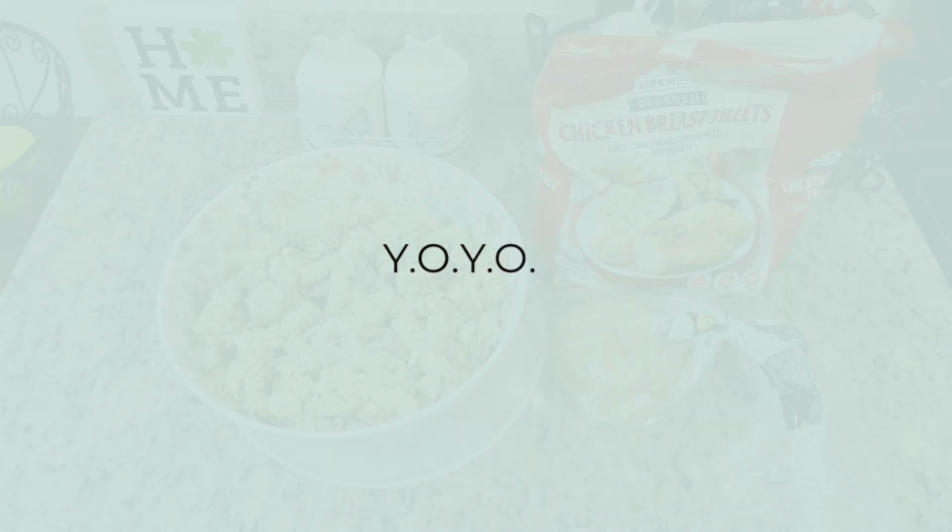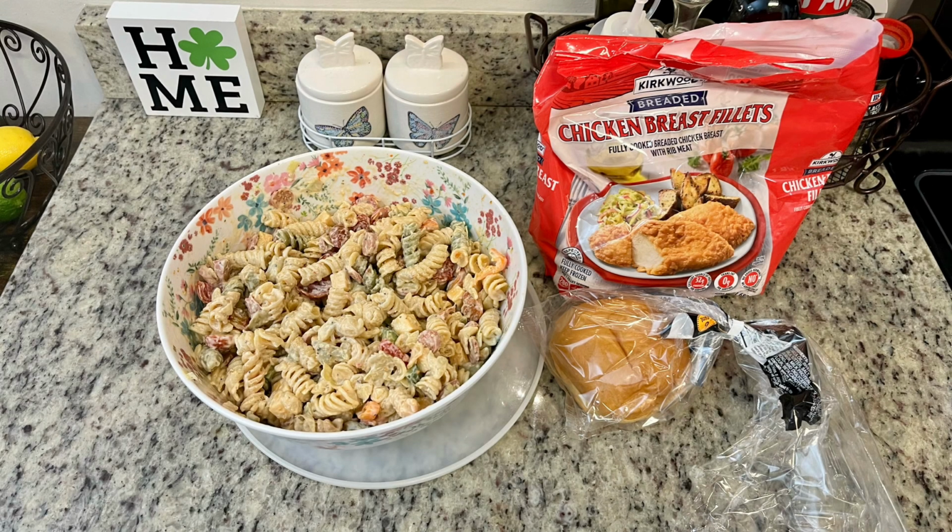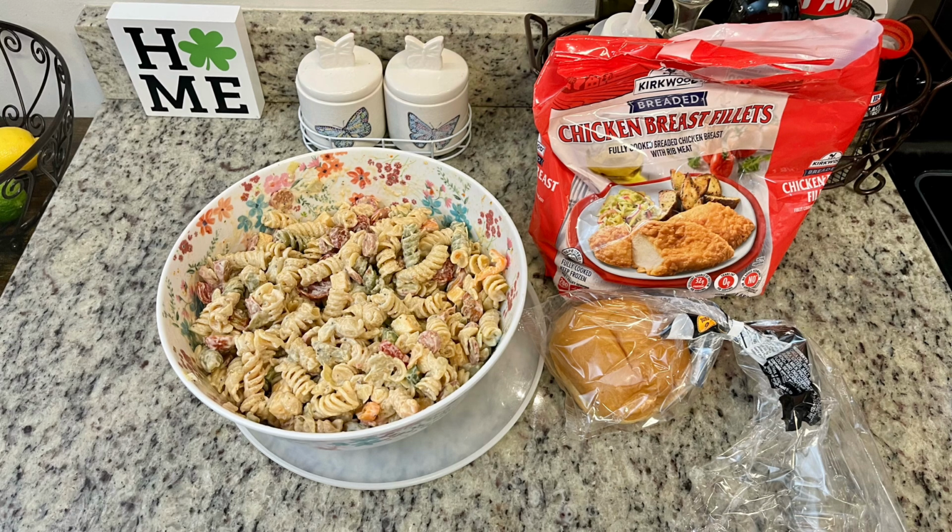For dinner this first night, I really didn't feel like making anything. We weren't super hungry, so we just did a you're-on-your-own, yo-yo night, I call it. So here's what I put together. I asked Gary what sounded good to him, and he was like, do we have chicken patties for a sandwich? And I was like, yep, we do.